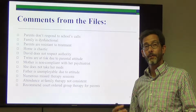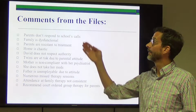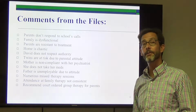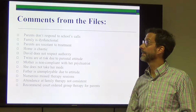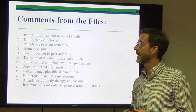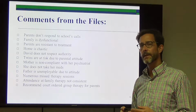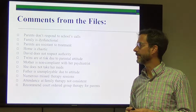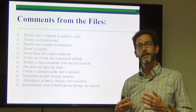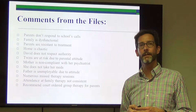And not surprisingly, these are the comments from professionals in their files. Parents don't respond to the school's calls. This family is dysfunctional. The parents are resistant to treatment. The home is chaotic. David does not respect authority. The twins are at risk due to the parental bad attitude, and so on and so forth. It's not surprising, and this is not an uncommon situation for a family that winds up in a wraparound initiative.